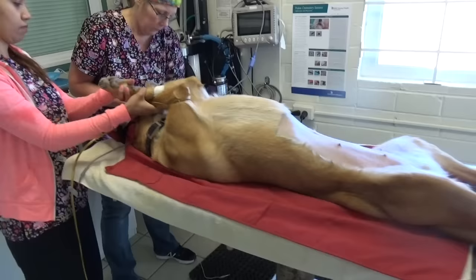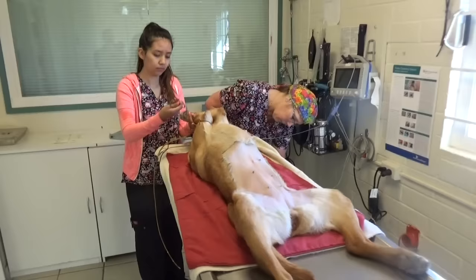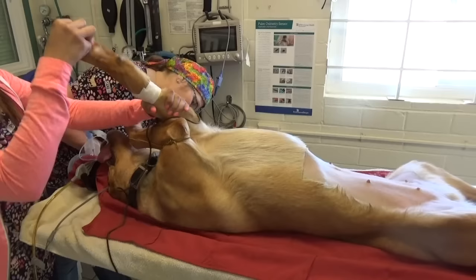Because I guess when you say tie down, it kind of makes you think of torture. We're not torturing her. She's out. She doesn't know any different.